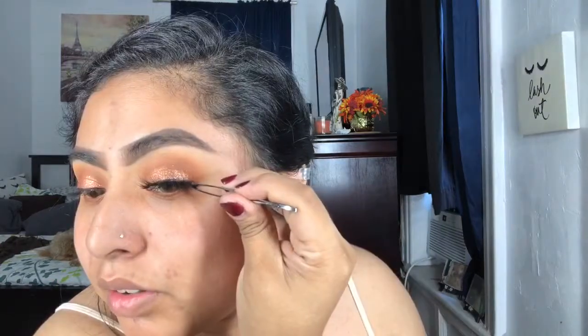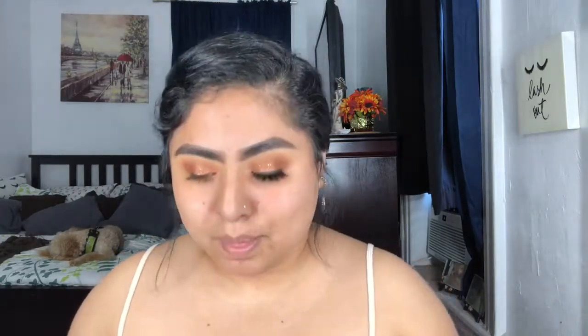So I'm using Dolce Voluminizer. I love this mascara. As you can see, these are just my natural lashes. I'm gonna be using those eyelashes, and I'm gonna be putting them on, starting with the middle. And that's pretty much it. And then I go ahead and squeeze. And there are the lashes.